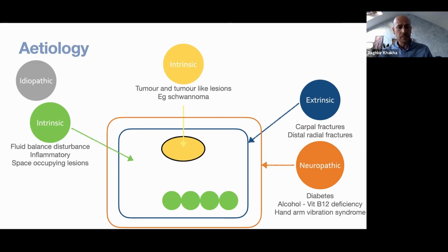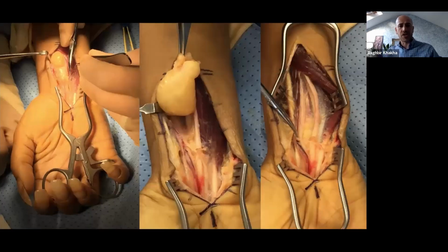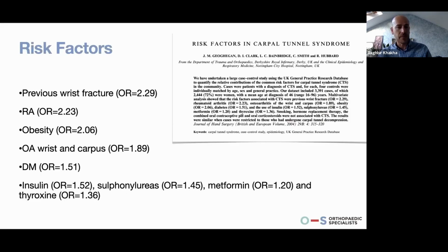So this is just a diagram demonstrating a large lipoma actually within the nerve. There's the median nerve on either side of this large lipoma, just as an example of a large space-occupying lesion that once removed can improve symptoms quite dramatically.